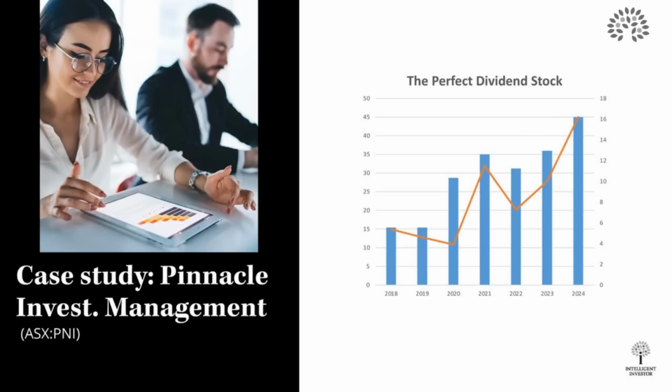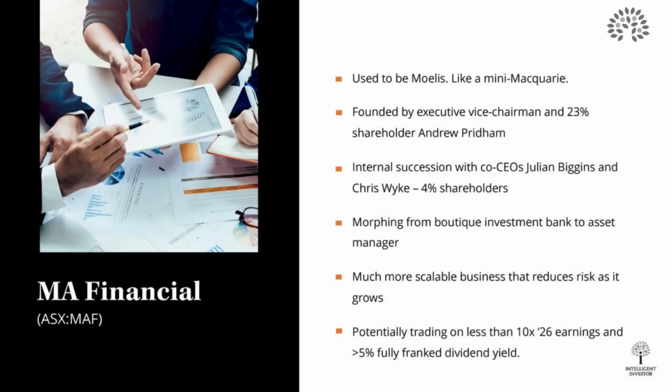It went up to 19. You don't actually see that in the chart because I've just picked an annual number, but it actually went up to $19.60 or something, fell all the way back down to around 7, and then it's bounced back up to 17 where we are now. So we've had huge capital gains, but most importantly, because the earnings have been growing so fast, the dividends have been growing rapidly. So that was our perfect stock, and we thank Ian McCoon, the CEO and founder of Pinnacle, for such an excellent result.